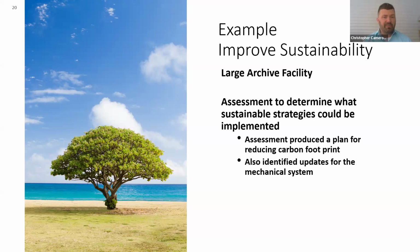So, improving sustainability. This is a large archive facility that reaches out and says, okay, we want an assessment to determine sustainable strategies that can be implemented. And that's all they're looking for. Come in and tell us what strategies we can use to reduce our carbon footprint and identify if our mechanical system needs any updates. We're not talking replacing the whole system. We're talking of replacing different components.